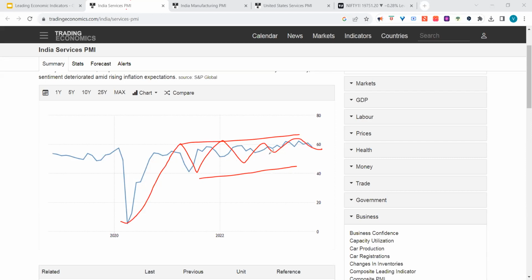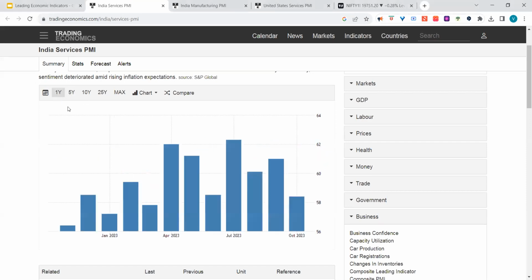So till we don't get below 50 and the economy doesn't contract, you cannot expect a correction in the markets. This is a very simple leading indicator which signals the health of the economy, the strength of the economy. So as of now, the economy is very strong, and just try to observe, on a year-on-year basis also, we can see that we are consistently above 50, right? All this is expansionary. There may be ups and downs in this, but it is above 50. It is expansionary in nature.